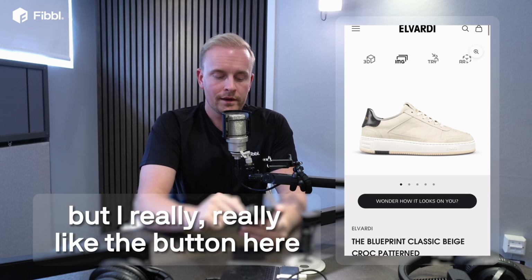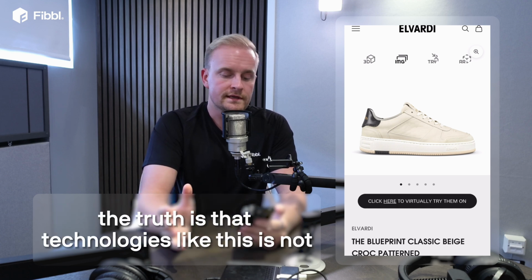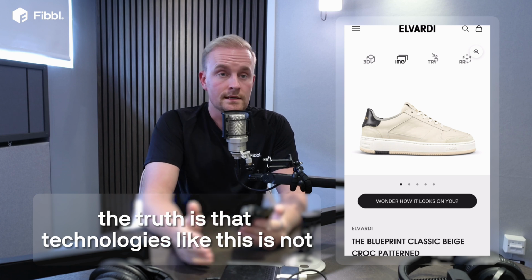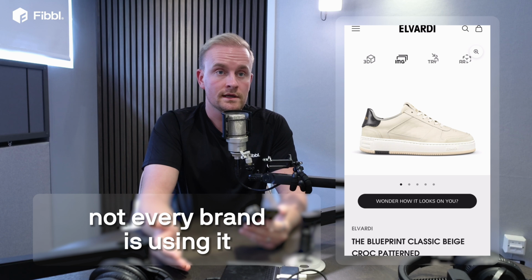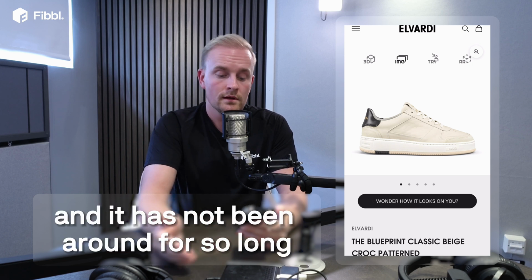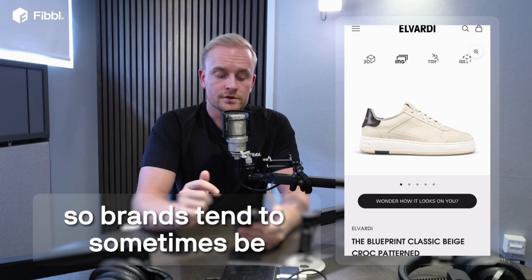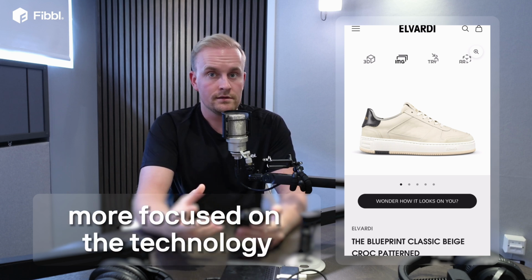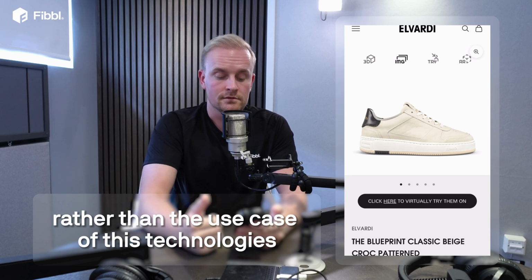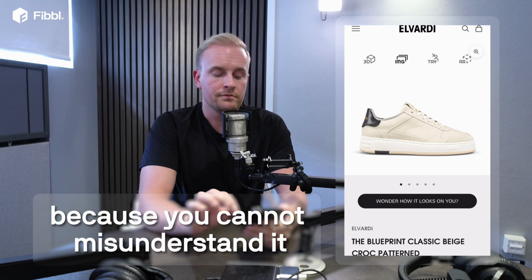But I really like the button here that changes the text every 2 seconds. Because the truth is that technologies like this is not common to the average user. Not every brand is using it, and it has not been around for so long because of different hardware and software capabilities. So brands tend to sometimes be more focused on the technology rather than the use case of these technologies. And this is what I really like with this button, because you cannot misunderstand it.